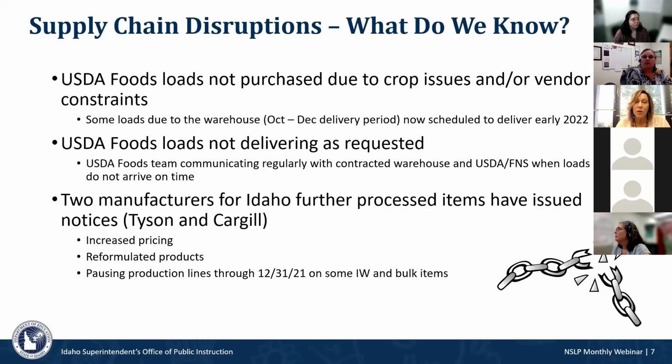And how do you pay attention to those things? You need to make sure that you are looking at all of the information that's provided to you. We currently know that there were fruit orders and orange juice orders that were not bid on for the October through December period. That's going to impact many of you. And what has occurred as a result of that is USDA will go back out to bid, but the soonest we'll have delivery on those products is going to be early 2022. So that's going to change some of the ways that you had planned to utilize your USDA foods, and it's going to potentially change items that you had previously menued.